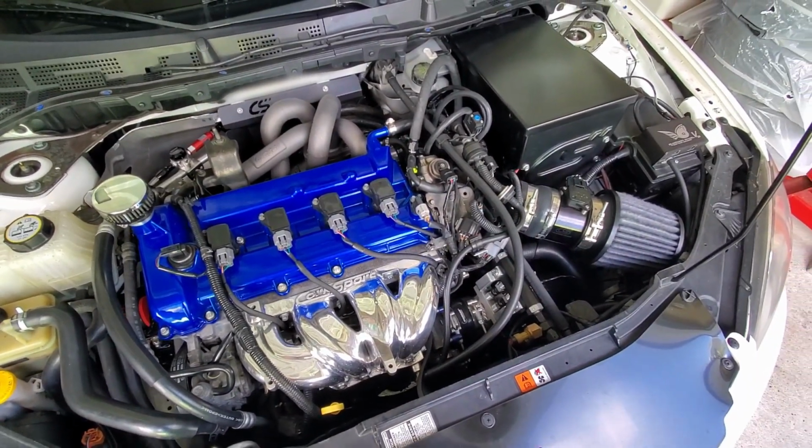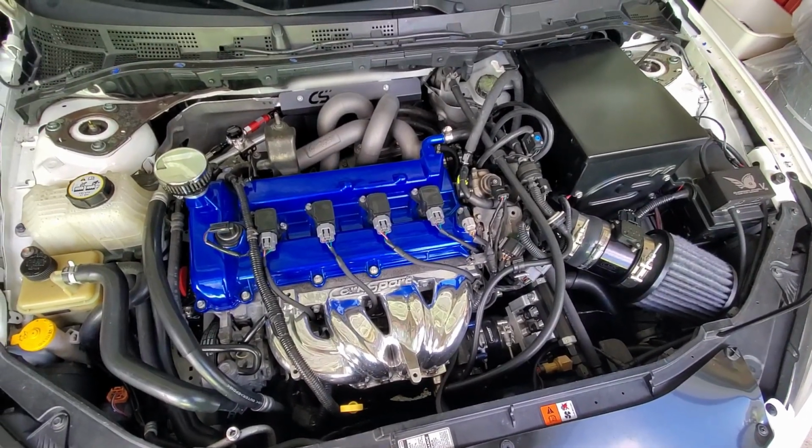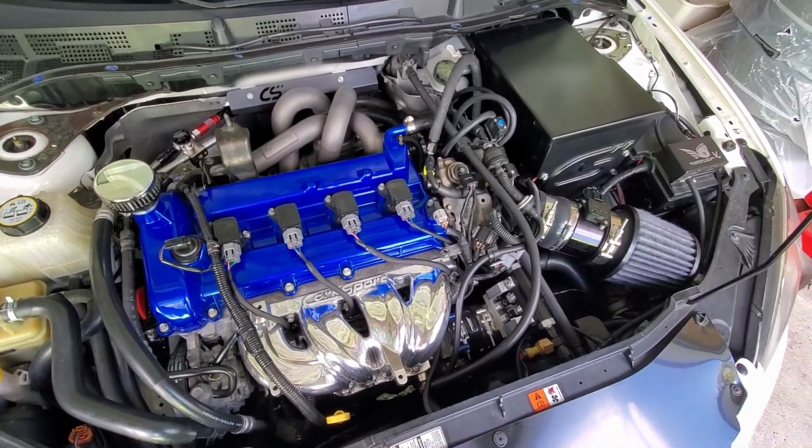But I'm rambling on again because there's just so much information in my head. But the car's running good. You know, we've got no leaks.